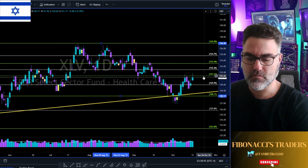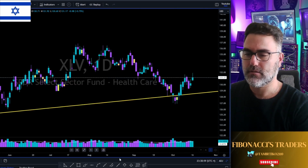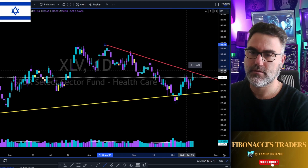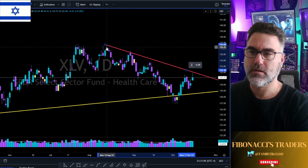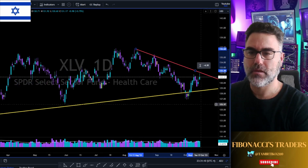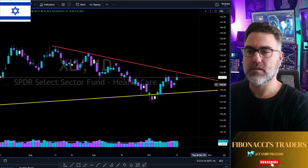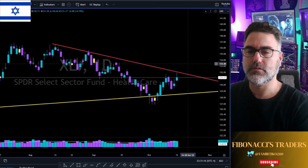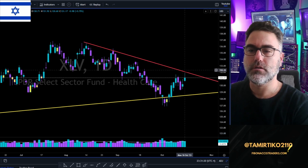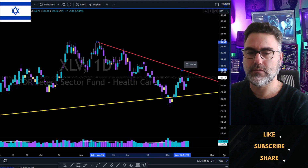And you don't even need Fibonacci. Why? Because you have trend lines. Trend lines are everything. Look at this. Trend line, rejected, rejected. Price of XLV, very tight price range, getting tighter and tighter. Be prepared for both sides. Long, above the red. Short, below the yellow.